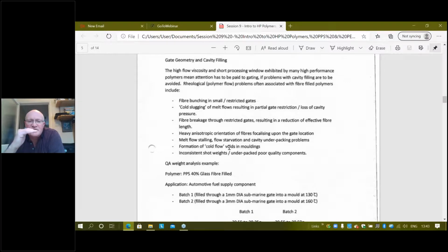The first giveaway will be a change in shot weight. You'll find that shot weight will go down and the degree of inaccuracy will start to kick in. Impact strength will reduce and polymer shrinkage will start to become a little more wild. It will start to drift a little with the material. Inconsistent shot weights and underpacking poor quality components are a feature of a poor or a semi-stalled melt filling profile.